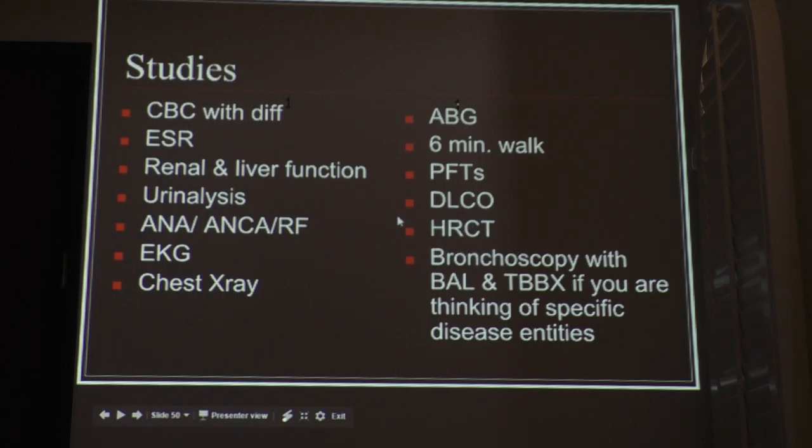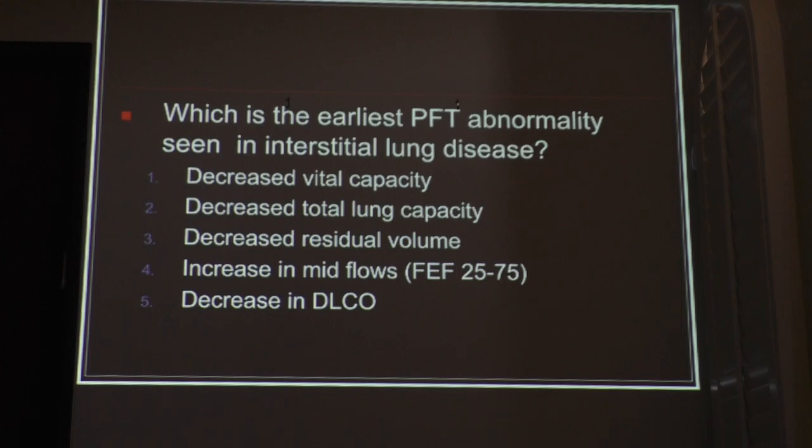Because if I see a chest X-ray that is very abnormal and is non-infectious, I know that my hands are tied, because ultimately this patient is going to need to have a name and a last name for the interstitial lung disease that he's dealing with. So, which is the earliest PFT abnormality seen in interstitial lung disease? Decreased... That's probably late. DLCO, yeah. So that's probably the earliest abnormality that you can see.